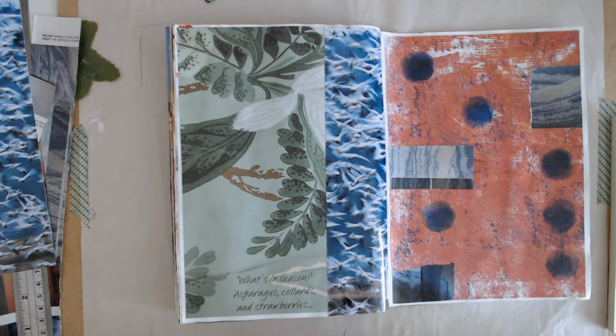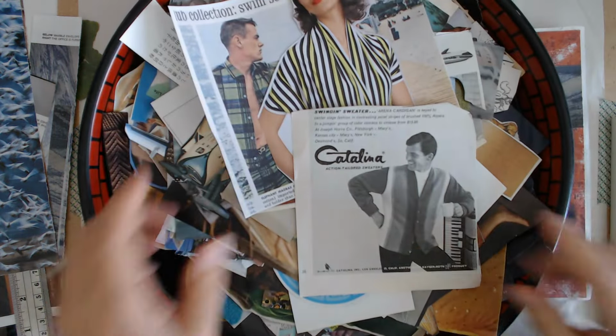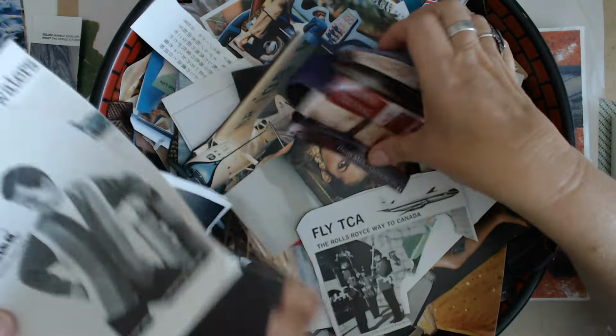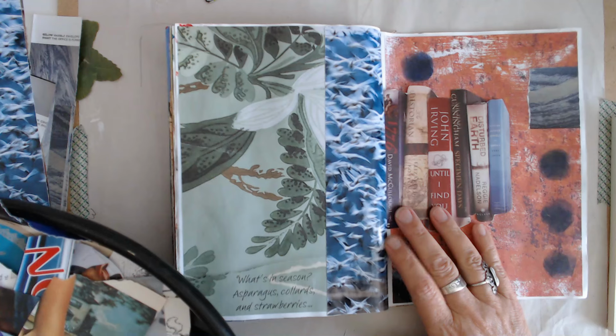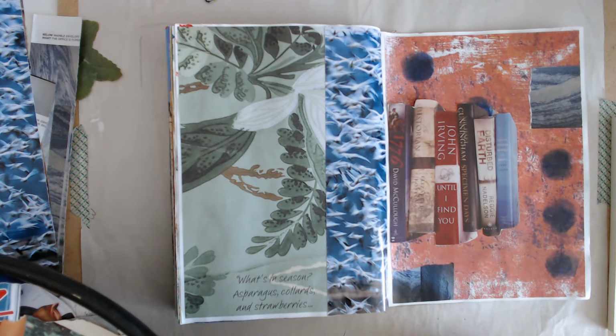Okay, let's look at some focal images. Here's my plate of stuff. And sometimes it could just be something like this. It doesn't even have to make any sense. Just those books. And then we could put somebody in front of the books. We could put a cup of coffee there, whatever.